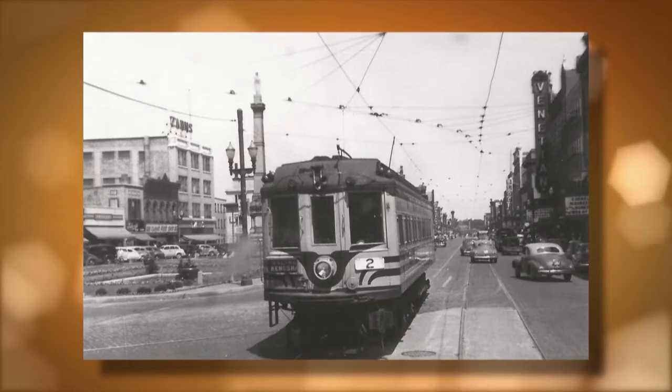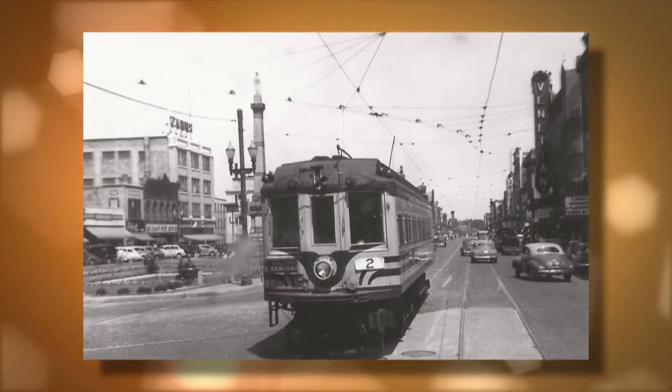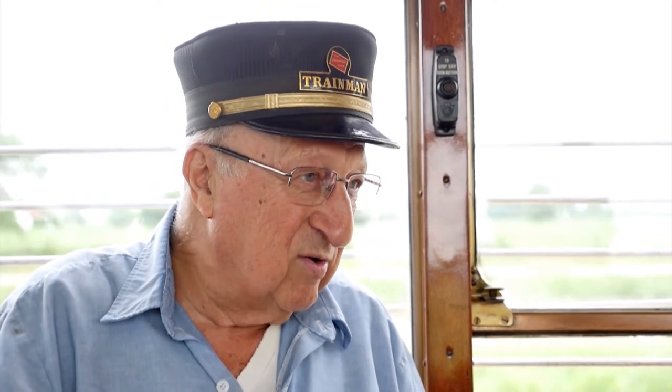So what's the big deal about streetcars? They were the buses of the day. Kids rode them to school, mom rode them to go shopping downtown, dad rode them to work. So the streetcars were the buses of the day, and this particular car was a very fancy car for its time.